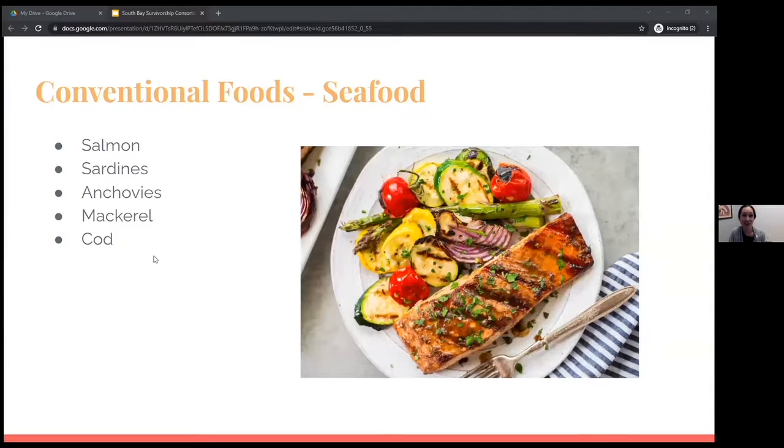And the next category is seafood. So I listed some of the seafoods or fish that are highest in those omega-3s. Obviously, the list of seafood is much more extensive than this, but salmon, sardines, anchovies, mackerel, cod, these are all really high in omega-3s, which are those good, heart-healthy fats.